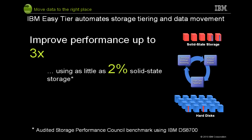We're going to talk about solid state implementation. If you notice on the right, it's identifying the red hotspots in the spinning drives at the bottom, and then it's moving that into the solid state. So you've got this continuous workload monitoring task going on in the controller to identify these hotspots. It's looking at the data over a 24-hour window, and it's identifying these hotspots and moving them into the solid state. So this isn't a manual or a utility type of process.